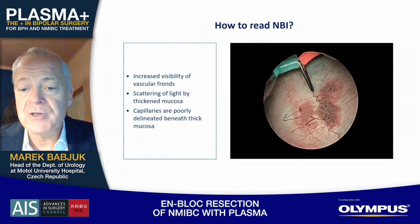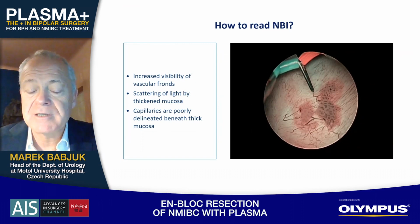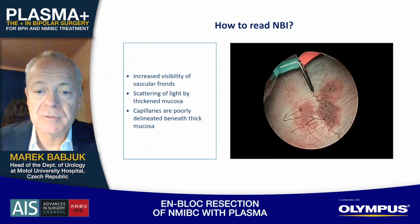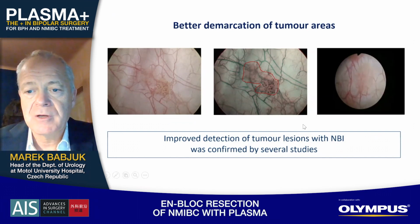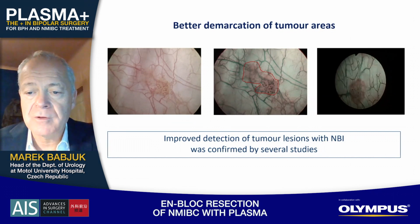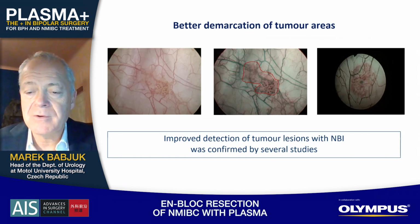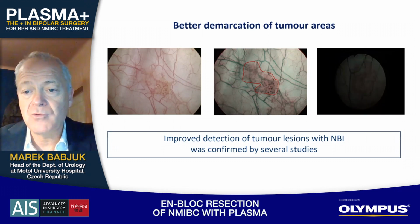That's why we increase the visibility of the tumor lesion, and the advantage, of course, compared to fluorescence cystoscopy is that you don't need any instillation before. You just need to have the equipment in your light source. Using the technique, you may increase the visibility of the tumor, or better demarcate the tumor areas. Here on the video, you may see that the tumor area is much bigger with NBI compared to what you can see with white light. So that's why it is really useful if you may use it during your TUR-B.